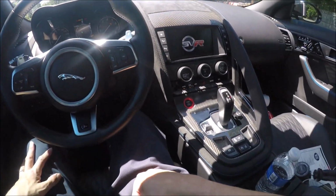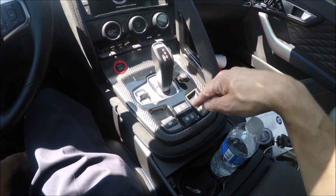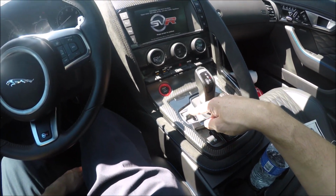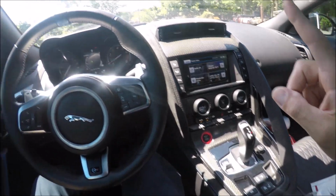Wow, you can really hear that engine purr. Now, when you buy these cars, you want an option. We'll take off the stop start. You want an option with the sport exhaust, which you just press the button and then the yellow light, so we got it. And then you want to have the track mode here, or race mode, whatever they call it. Without that, you don't get the full exhaust noise.